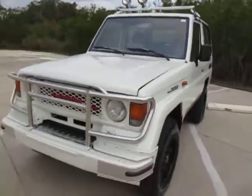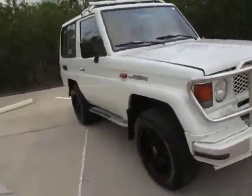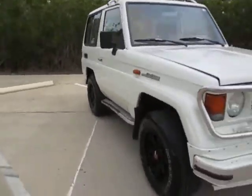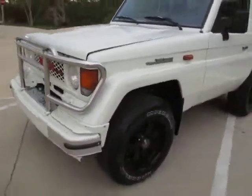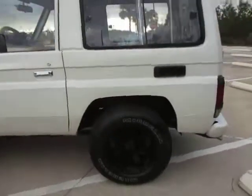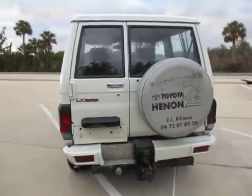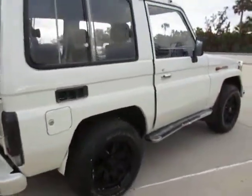Up for sale today, we have a 1986 Toyota Land Cruiser. This is a turbo diesel in really good condition. I'm going to take you around the vehicle and then I will jump in, start it up, and take you on a run drive video so you can see that it starts, runs, and drives as it should.